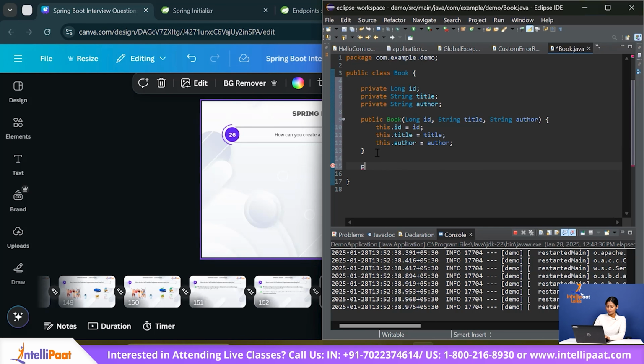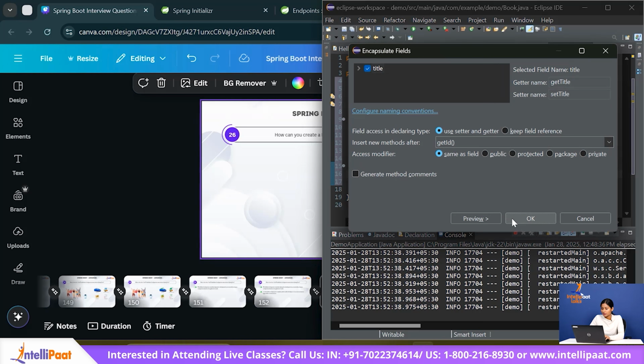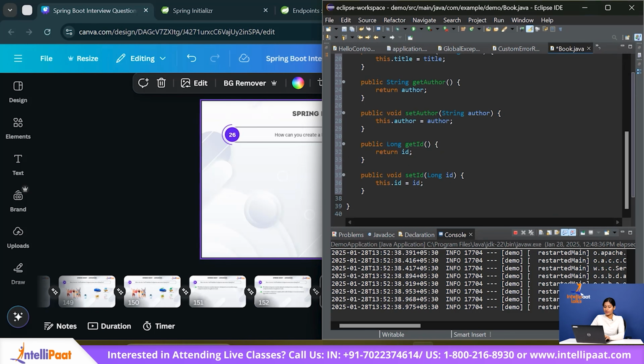All right. Now let's just put the getter and setter methods. Long getId. Can you not do it on your own? No, there's no. We will have to manually type in everything. Return id. Okay, it is there. Create getter and setter. Yes. Oh, thank God, at least one default thing is there in this. Author, create getter setter. Same as for id, create getter setter. Okay. And we have the getter and setter methods as well.